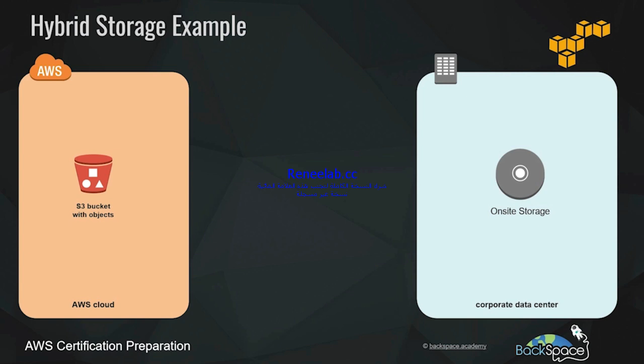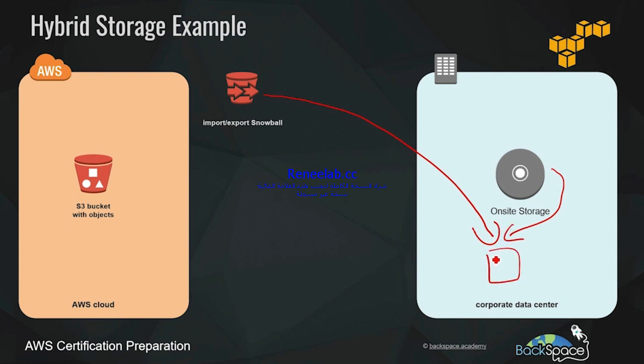recovery solution. So the first problem that we're going to encounter is that this corporate data center will have petabytes of data. And to transfer that over via the internet to the AWS cloud is not going to be practical. So AWS can send out to us a Snowball device, and that is a high capacity device that can store petabytes of data. When we receive that Snowball device from AWS, we can upload our data to that, and then we can send that back to AWS, and they will upload that for us into the Amazon S3 bucket. And so that solves that problem for us.